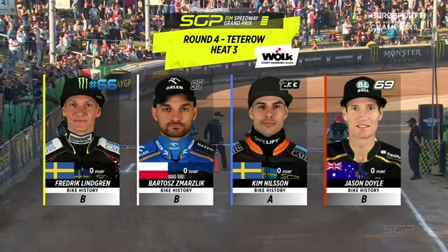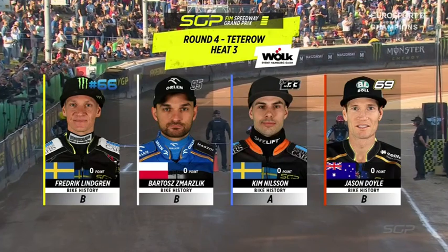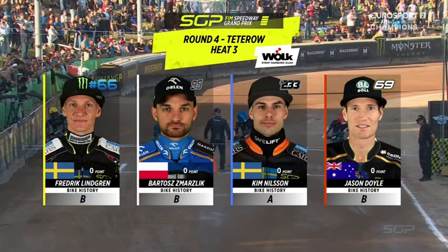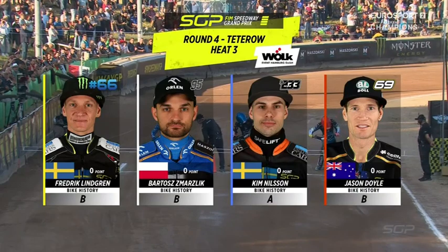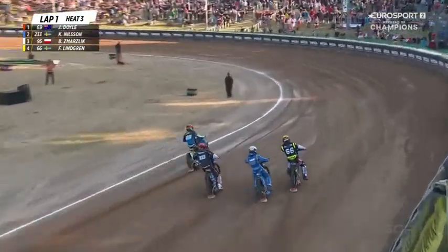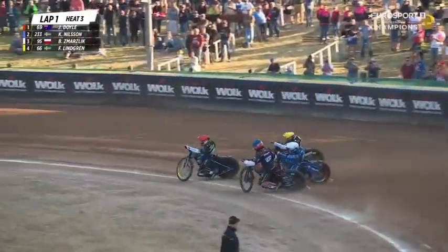Doyle is on the inside in red here. Alongside him, gate number two in blue is Kim Nielsen. Bartosz Szmarzlik will come out of gate number three in white, and Freddy Lindgren off the outside gate in yellow. Well, indeed. So the tape's up. He's made a smashing jump. I mean, that was a superb start from Doyle.